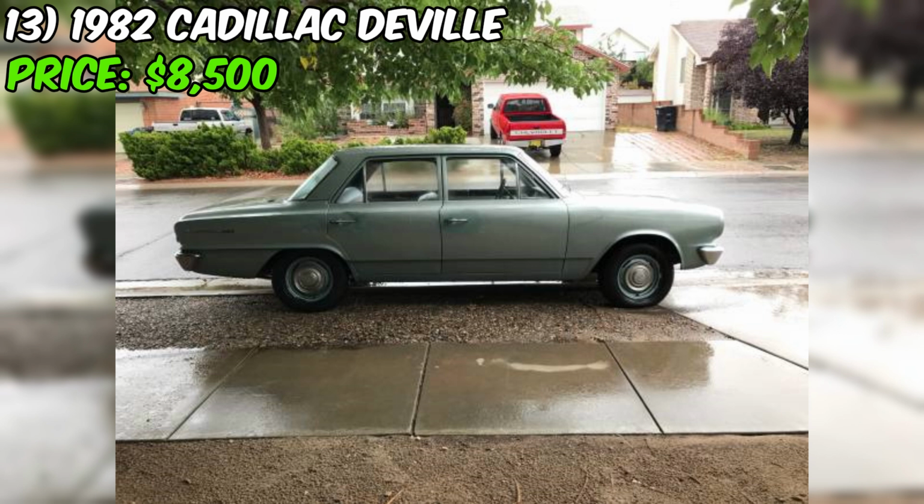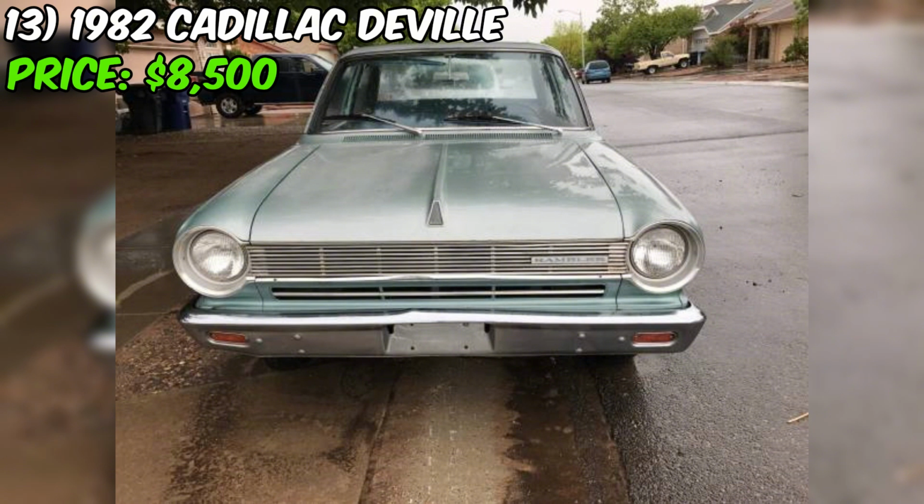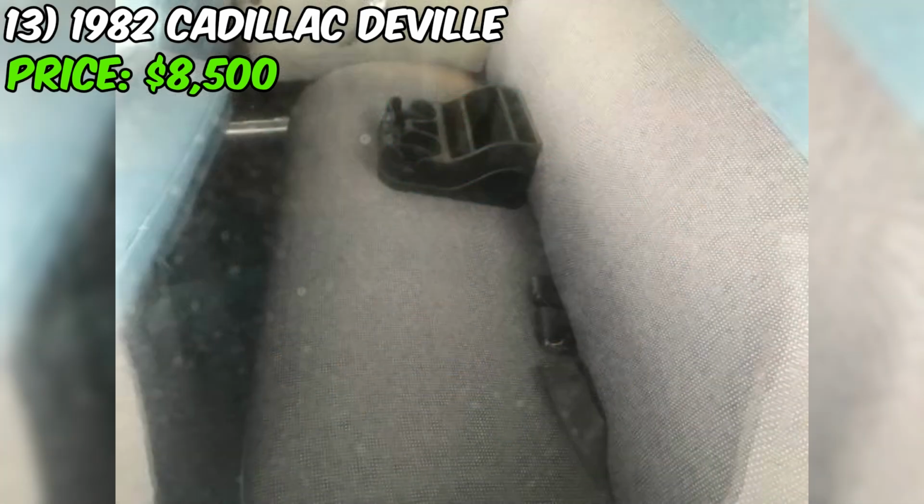Another great feature of this DeVille is its new white wall tires, which add to the car's vintage charm and give it a classic, elegant look. The seller doesn't mention anything about the interior condition, but based on the car's overall originality and low mileage, it's likely that the interior is in good shape as well. At $8,500 or best offer, this 1982 Cadillac DeVille seems like a fantastic deal for a classic car in good condition with some great features and a strong mechanical pedigree.